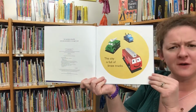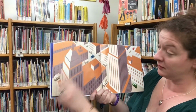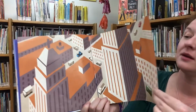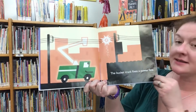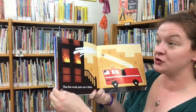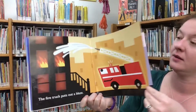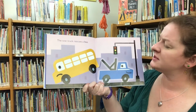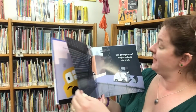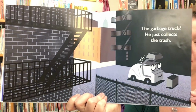The city is full of brave trucks. I see one and two and three. The bucket truck fixes a power line. Very important work. The fire truck puts out a blaze. Also very important. The tow truck rescues a bus. And the garbage truck, well, he just collects the trash. That's another fun T word.